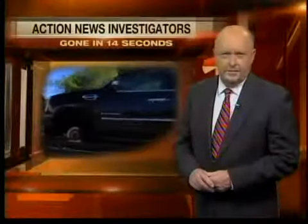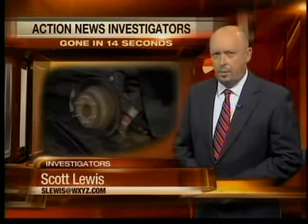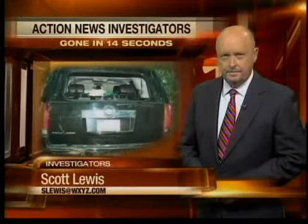Stephen and Carolyn, thieves have known about this GM weakness and they're taking advantage of it big time. If you drive an Escalade or other GM SUV, you'd better be careful where you park it. It could be gone in 14 seconds.